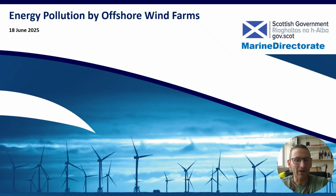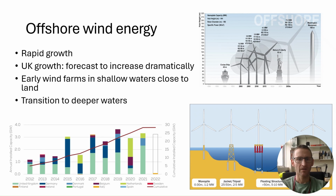Okay, I'm going to talk about how offshore wind farms can change mixing in shelf seas. This slide highlights the growth in offshore wind and that the UK growth is forecast to continue as both UK and Scottish governments have great aspirations. In general, wind turbines are getting larger and are starting to utilise a wide range of foundation systems other than the traditional monopiles.